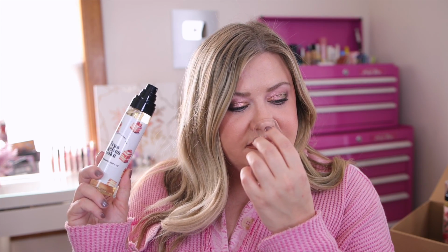That truly does smell like a frosted cake. I was thinking it would have strawberries in the notes because they're on the picture, but no, it's just a true milky vanilla cake type of scent. That is beautiful. Love that.